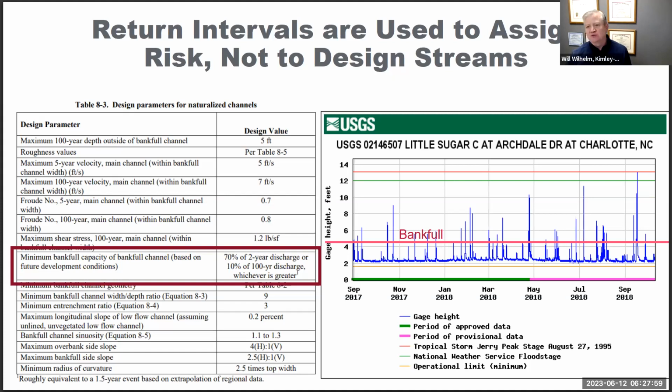So I can't overstate this one enough. I think this is really screwing up a lot of projects and a lot of bad guidance out there. So in my green book of stream restoration, I would make sure people stop using return intervals to design streams. You know, you're going to go 2 year storm, you're going to go 80th percentile storm.